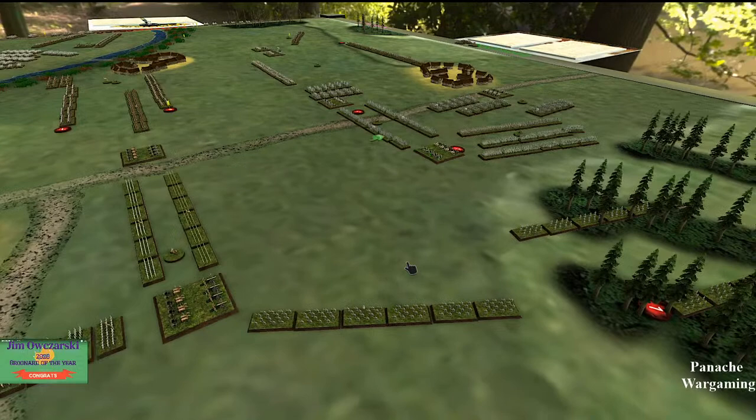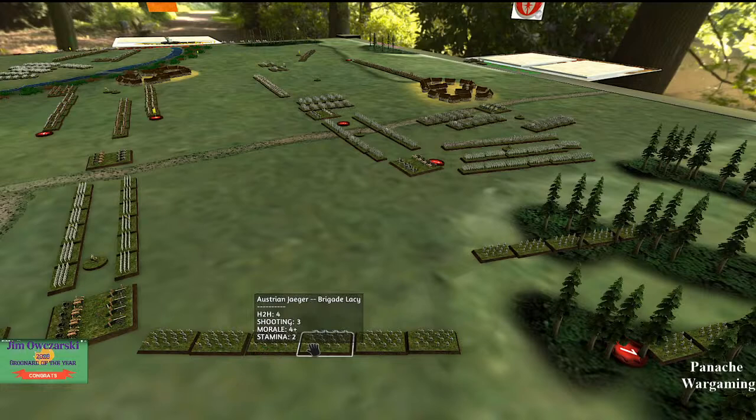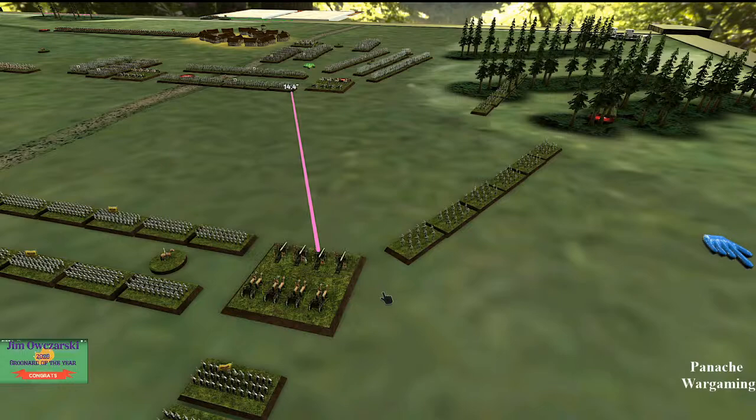So can they see that gun? Let's find out. They can. It's 3 dice for a 5 or a 6. They're shooting the gun and missed. They were trying. What's the closest target? I think it's 14.5. They're about the same. 14.3. Yeah, that's the same. It's whichever you want to go.